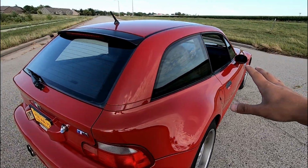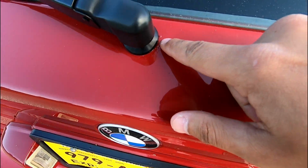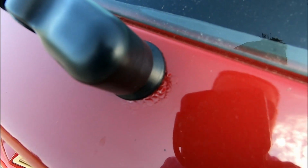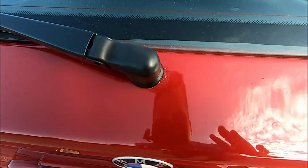In addition to those couple little spots, the hatch right here, right around the wiper, it's kind of common for the paint to fail and then you end up getting a little bit of rust bubbles coming up. So it's not like there's anything major rotting on this, and the underside of the car is really clean. There's just a couple little paint defect spots, basically the side skirts and the hatch and the mirrors where a little bit of rust comes up.